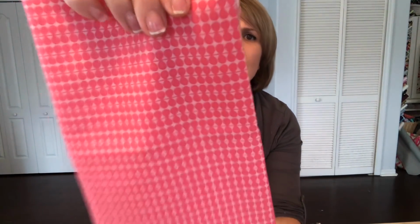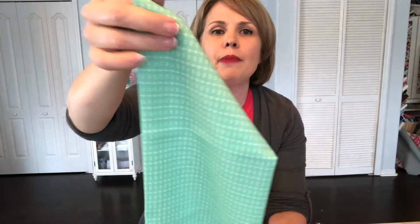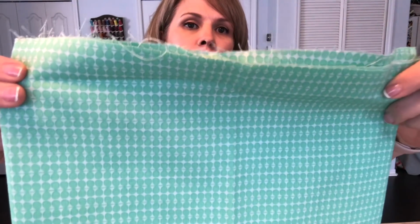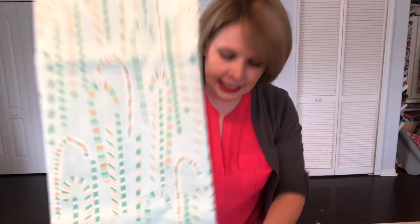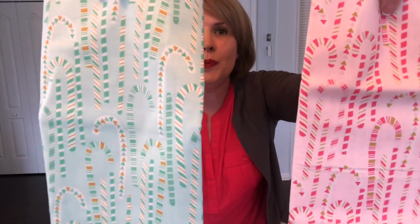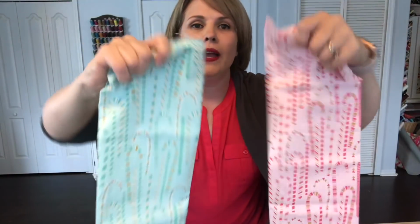In case you can tell, it's got pink and a lighter pink as a background. Very pretty and versatile. And here it is in this green, and the background on this green is almost a turquoise, so it's a very cool green. Very pretty. Ooh, candy canes, green candy canes, and then here we have some pink candy canes. Wouldn't this be adorable as a binding? I mean, you'd lose the candy cane effect, but you'd have all these adorable stripes happening on your binding in this random way. Oh, so cute.